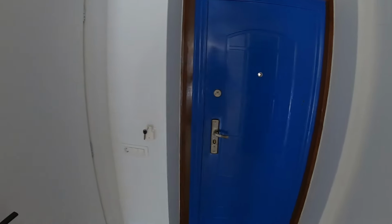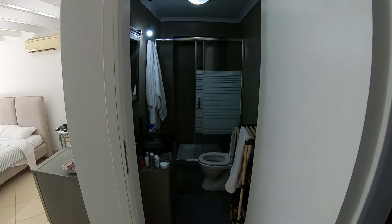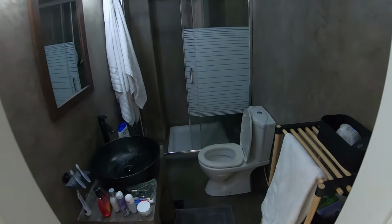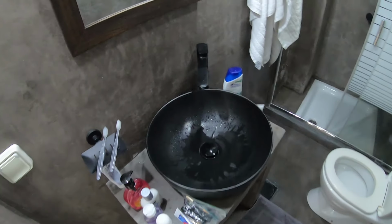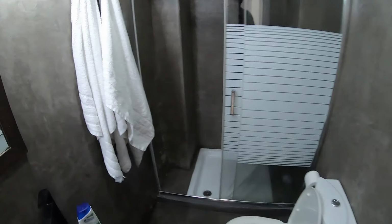Here's the front door, here's the bathroom. Let me turn on both lights. Okay, small bathroom, but very nice actually. Nicest bathroom we've had since. See there, you got two shower heads.